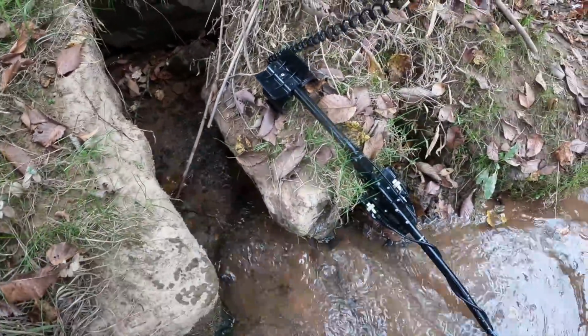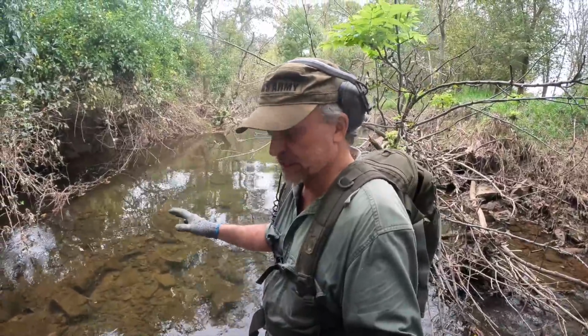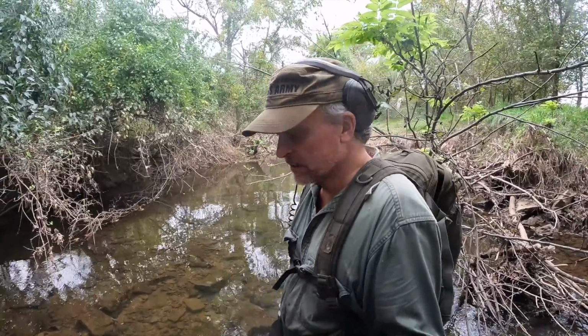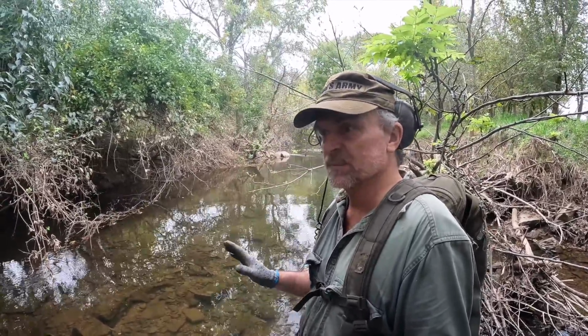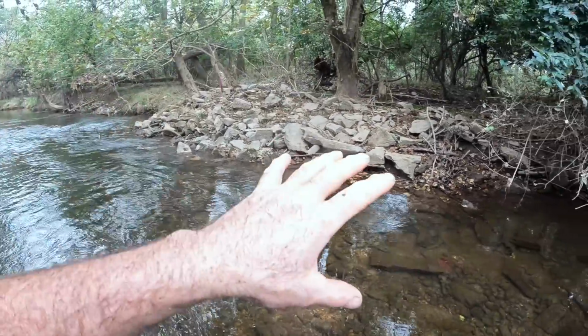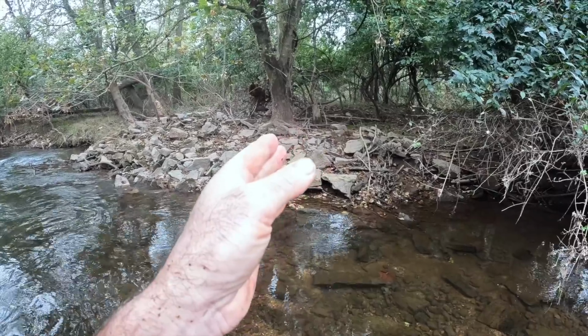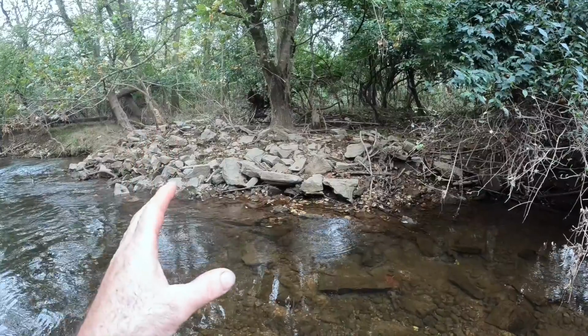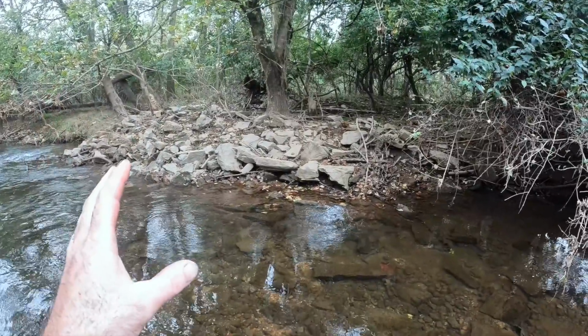Huh, pretty neat. So this is kind of an interesting development. I got to this big rock pile on the side of the creek. I wasn't sure what it was all about. I had my suspicions, but now that I'm above it, I can see there's a pile of rocks right there, and some stacked rocks in there as well. So I'm thinking this could have been something to do with a mill or something like that.